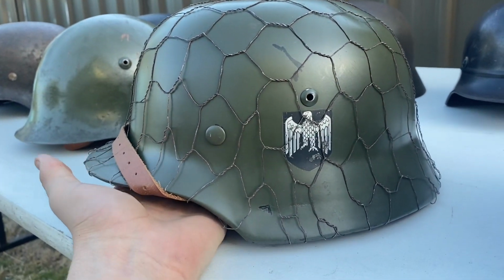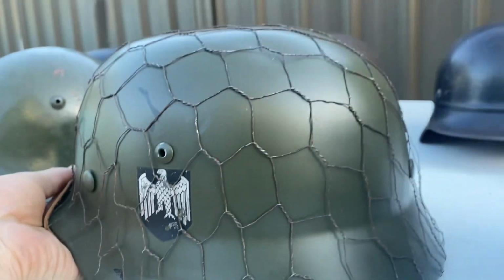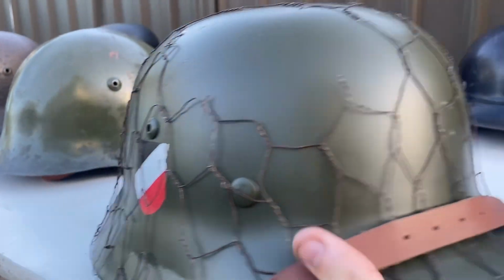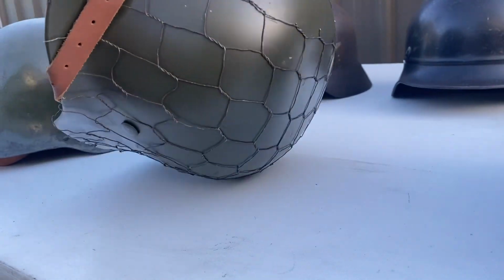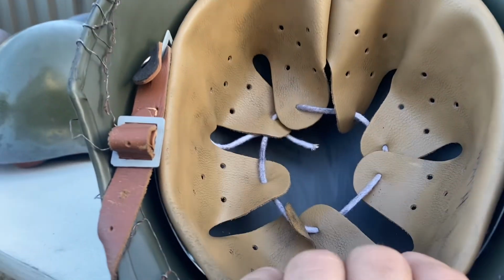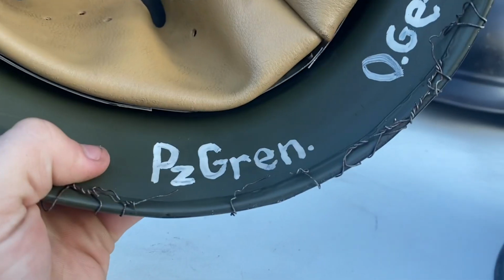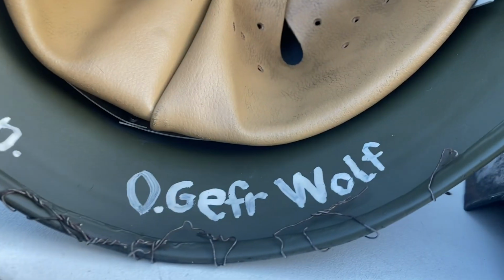Next to this is a reproduction M35 double decal. This one is, like I said, double decal with chicken wire. This one's actually the one that we use for the films. I have aged it up a little bit and put a name in it, Panzergrenadier Obergefreiter Wolf.